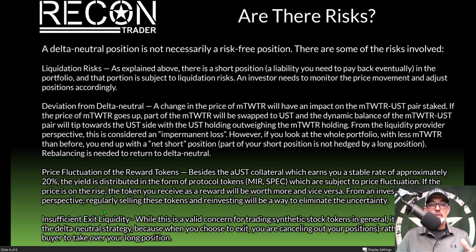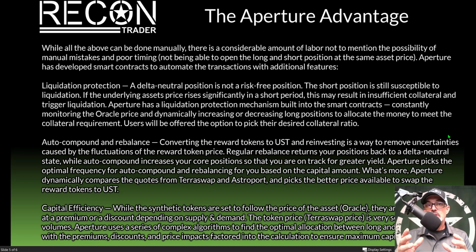And then the final risk involved is going to be insufficient exit liquidity. Obviously, if there's not liquidity to exit your positions, you're stuck holding the bag. So while this is a valid concern for trading synthetic stock tokens in general, it does not apply to the delta neutral strategy, because when you choose to exit, you are canceling out your positions rather than seeking a buyer to take over your long position. So that risk is definitely mitigated. All right, I know that's a lot to digest.